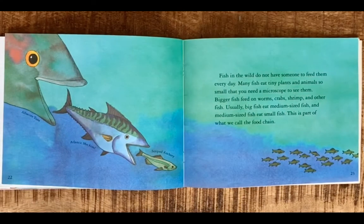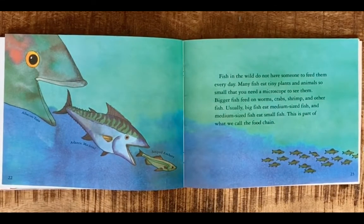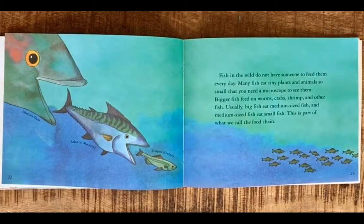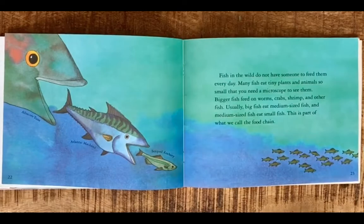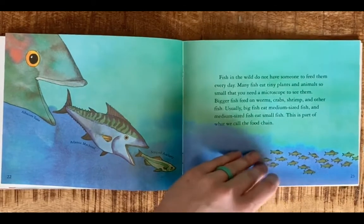Fish in the wild do not have someone to feed them every day. Many fish eat tiny plants and animals so small that you need a microscope to see them. Bigger fish feed on worms, crabs, shrimp, and other fish. Usually, big fish eat medium-sized fish, and medium-sized fish eat small fish. This is part of what we call the food chain. We talked about that in our sharks book.